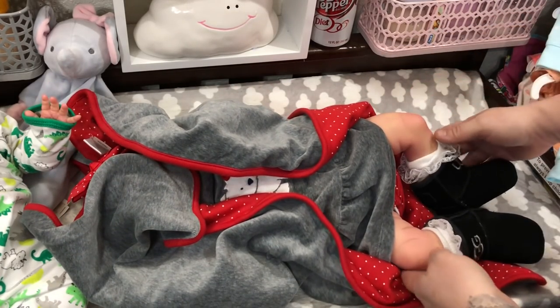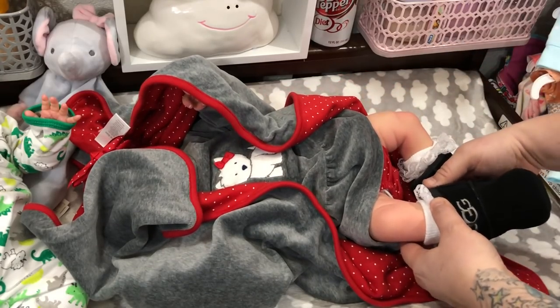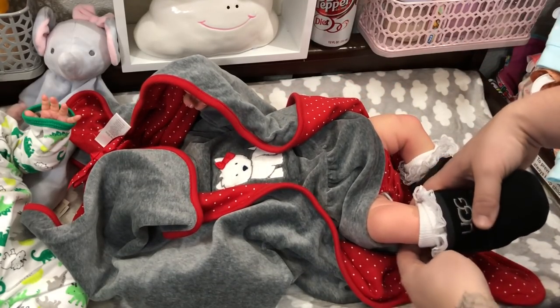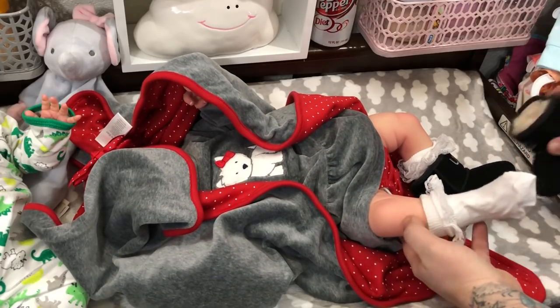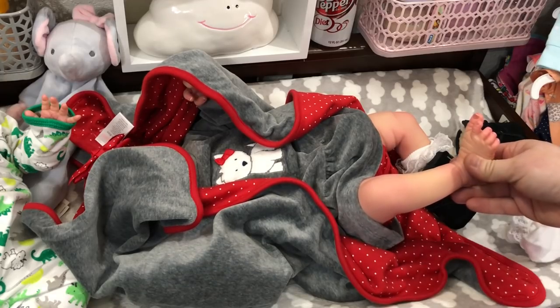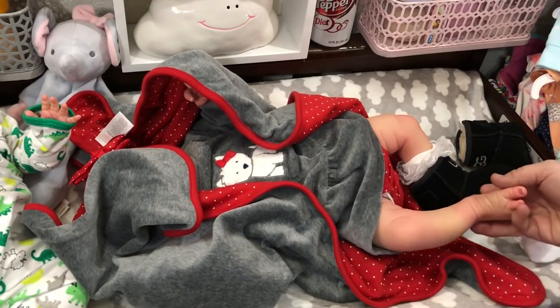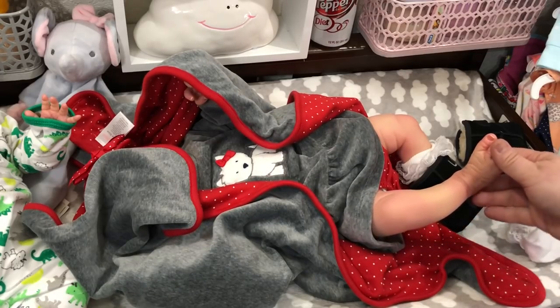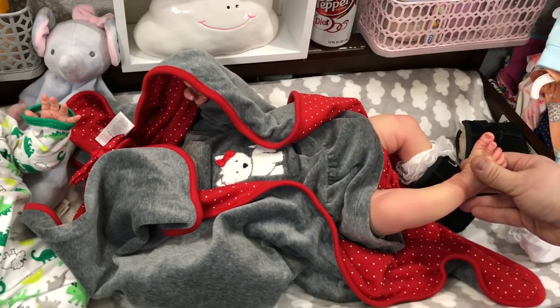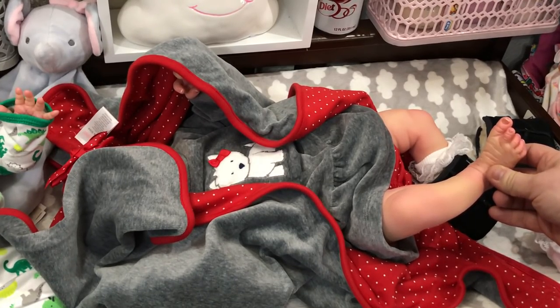Okay, so her painting is amazing. Well, I mean, I did her painting, but I think it looks very nice. Let me show you her feet. So when I said she has big feet, she does have very big feet. And her toes are separated, so she could wear sandals. She's got the half moon shape on her toes. Very sweet. Let's zoom in there just a little bit.